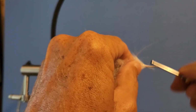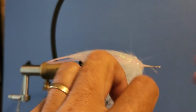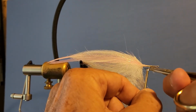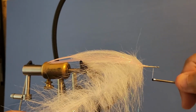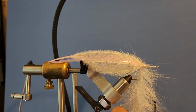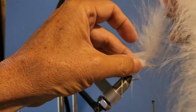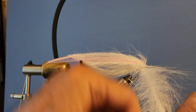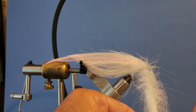Anyway, tie that in right at the base of the others. And you then give yourself a little bit of room at the head. Then you can go in with the Craftfur brush. I'm going to move a whole lot of stuff out of the way because I'm about to knock over some epoxy, which I don't want to do. And then pull all those fibers back. As you're working it forward, it's going to look like a mess until you've finished it up.